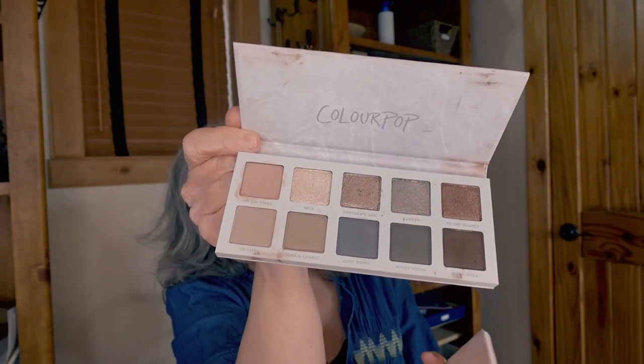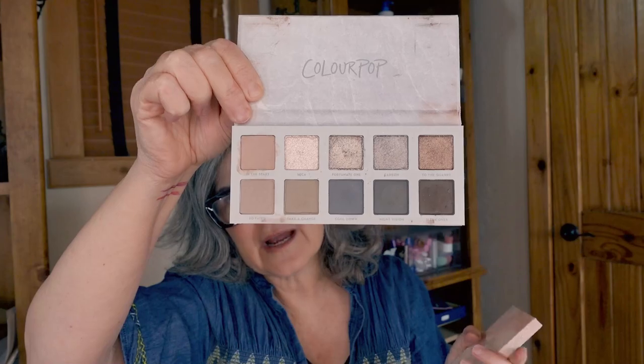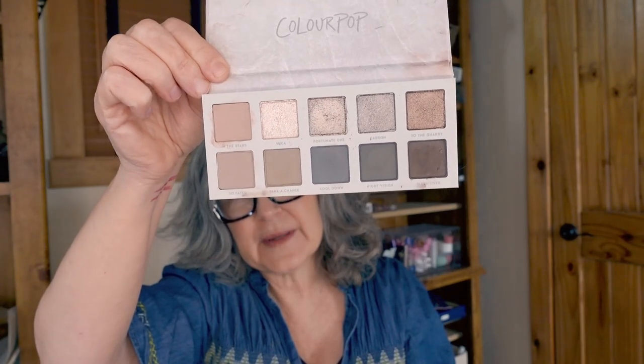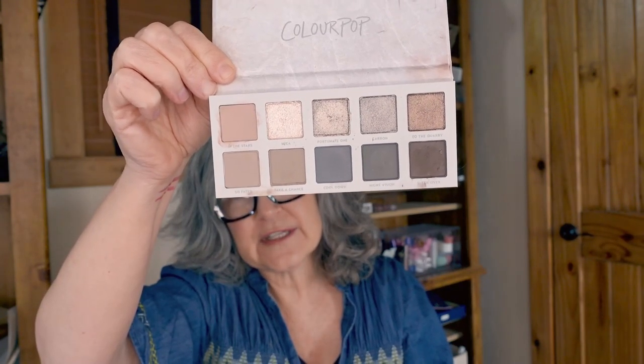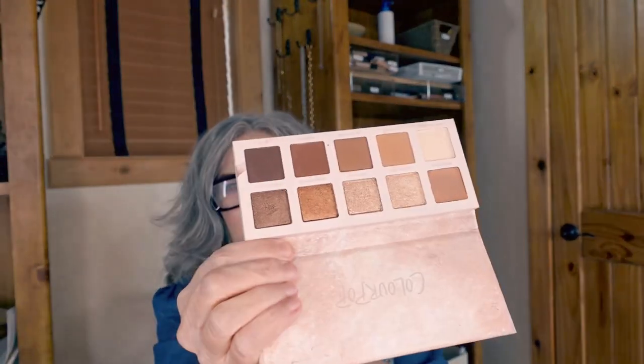Twist of Slate, ColourPop. Cool. This is new to me this last year. I'm going to keep it. I like the fact I don't have to hunt and peck for the shimmers versus the mattes, because they are shimmers on the top and mattes on the bottom. And then it's got this one funky cream in the corner. And then the Set in Stone is the sister palette, which is nice, but way too warm for me.